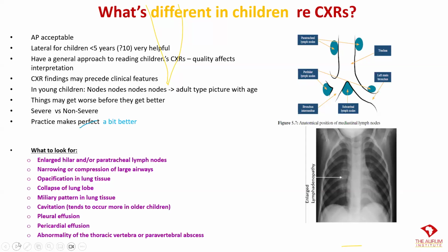And I'm only going to talk to you about one important thing here, and that's lymph nodes, lymph nodes, lymph nodes. So if you look at this picture that I've given you, that's where the lymph nodes live. And if you look at X-ray, you'll see what enlarged lymph nodes look like. That's very different to what you're looking for in adults, where you've got these big apical cavities in the apex. In a child, you're mostly going to be looking at this area, and obviously as they get older, they can have a slightly more adult picture.